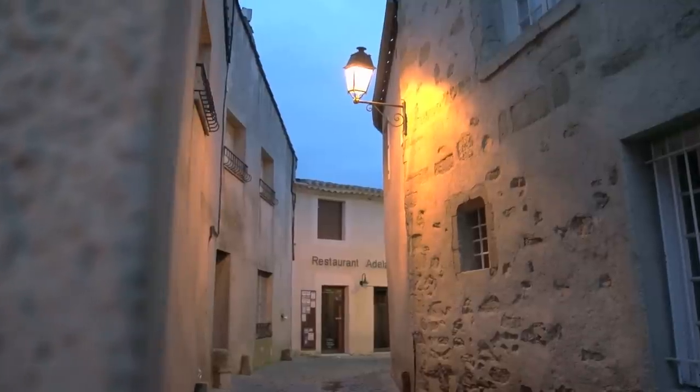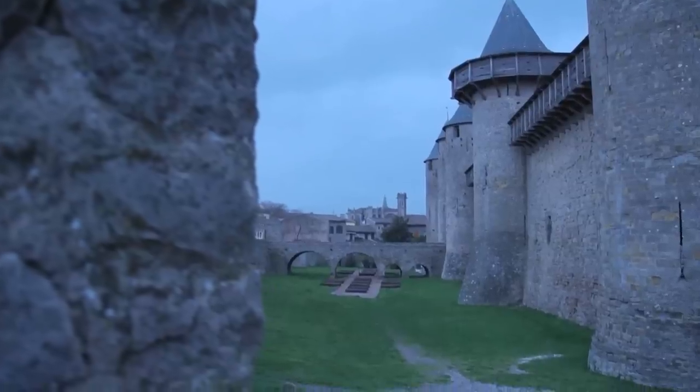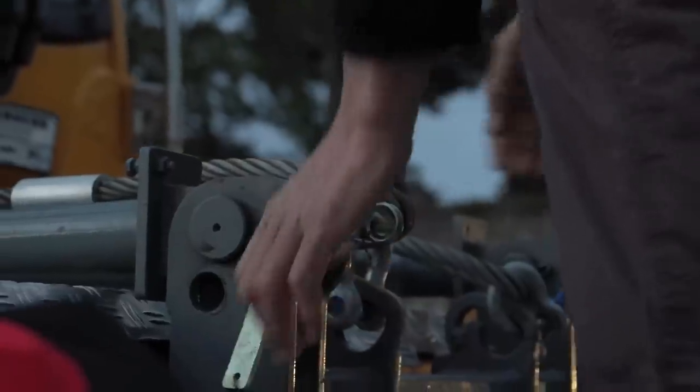Here we are in the medieval old town of Carcassonne, which of course is a UNESCO World Heritage Site. We'll be going in there today to carry out some work on a system for mobile phone provider Orange.